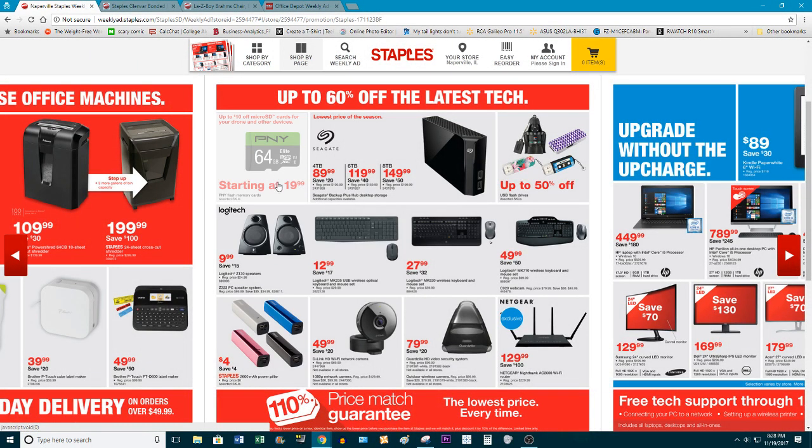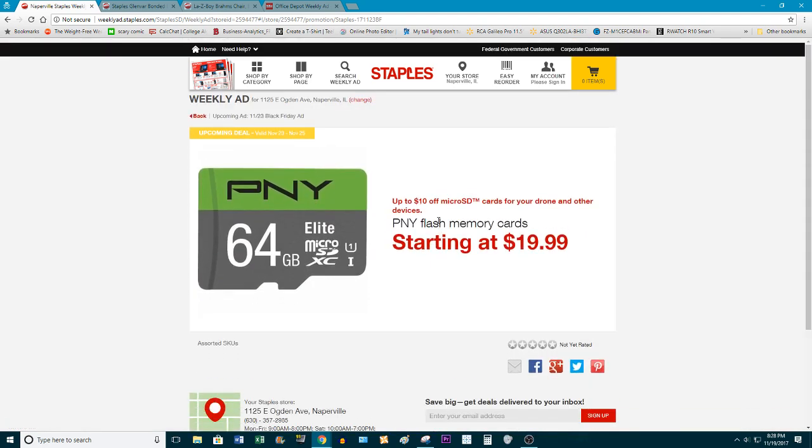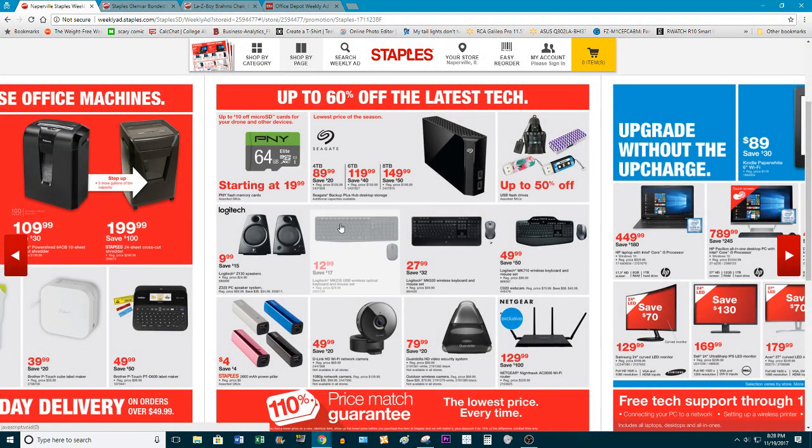We also have these flash memory cards going for starting at $19.99. So 64 gig is going for $20. I also like what they're selling at Best Buy. 128 gigabyte card going for $30. They also have one going for $19.99, and I think there was one for $14.99. I could be wrong, though. Oh, and you also get $10 off a micro SD card for drones and other devices.